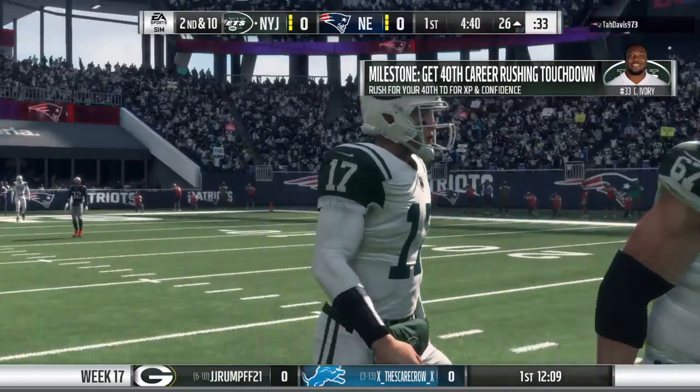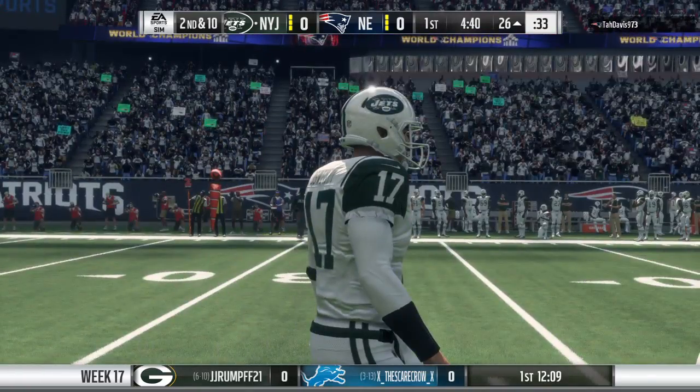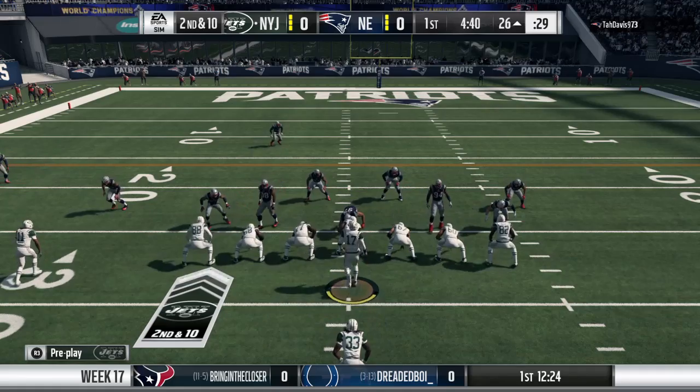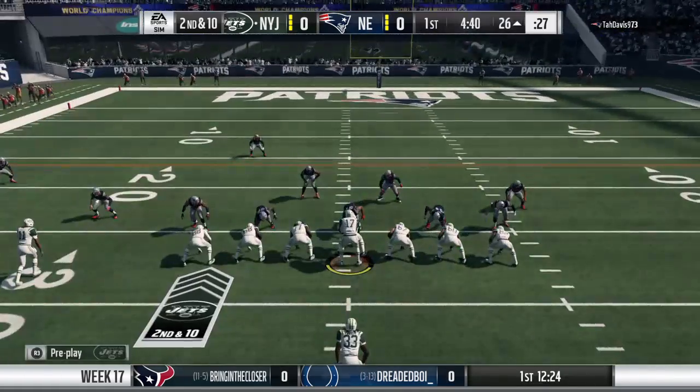They may be snapping the ball near the goal line, but all you're thinking defensively is keep them out of the end zone. Force the incompletion, force them into going for 3, and not giving up 6.